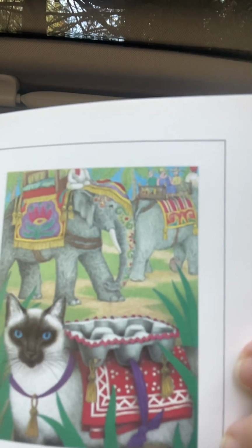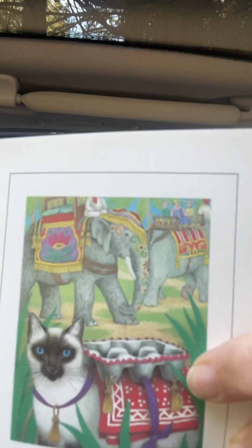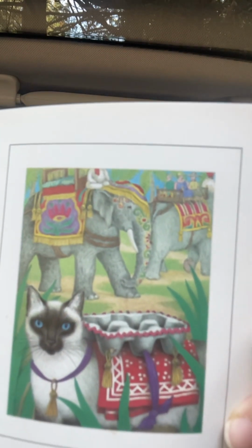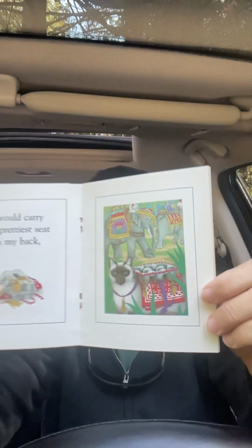What a good idea. Now, if people were really tiny, or if this kitty was very big, that's an egg carton. And each little hole for an egg would be a seat for a person. What a good idea. Look at the egg carton and all the decorations he used to make that beautiful seat. Let's see what else. What else would this kitty do if he was an elephant?